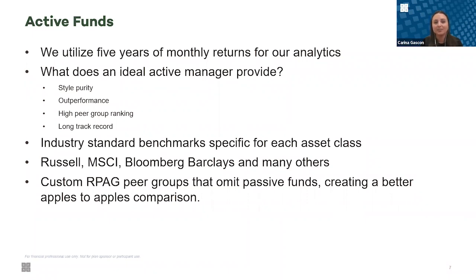In the fixed income space in the last couple of years, active managers have been able to outperform the benchmark by a lot by taking on additional credit risk. So if we lumped active and passive funds together, we wouldn't be able to see how well active funds in that space have been able to beat their benchmark because we'd have those passive funds bogging the peer group down. So by separating the two, we're able to have that better, again, apples to apples comparison and have a more in-depth analysis. So that's super important. And I would say a huge differentiator with the RPAG scorecard.